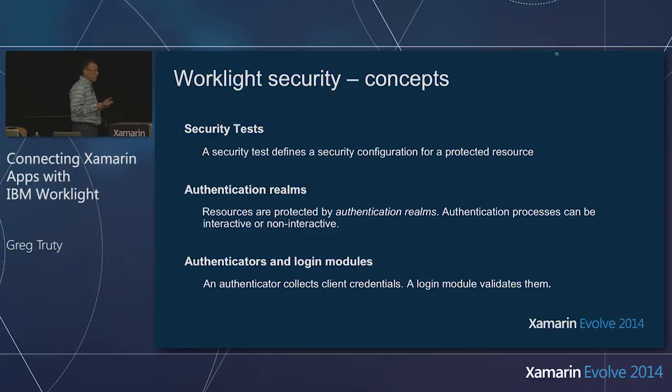The second is a notion of realms. Resources are protected by authentication realms. These realms can be interactive or non-interactive. As an example, an authentication realm could be a forms-based login. That's an interactive login. Another realm could be an adapter-based login, where I want to drive my security model slightly differently. I want it to be configurable. I want it to be customized. And then as part of that, there are authenticators and login modules, where the login form collects the credentials, and then the login module is the one that validates the credentials.